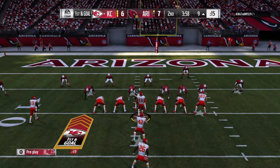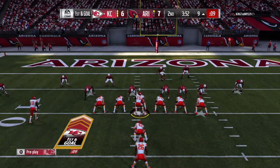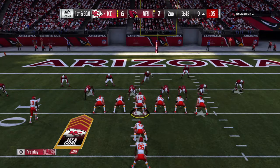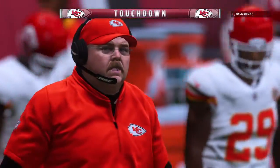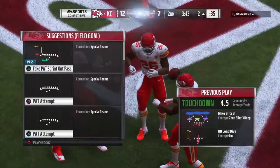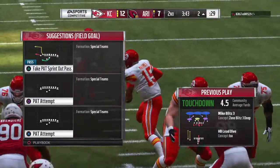It's first and goal. Here we go. Blue 45. Blue 45. Left, left, left, left. They'll try and run. This is Williams. And he will take it on in for a Chiefs touchdown. Damian Williams, a 9-yard touchdown run. And the Chiefs are in for 6.